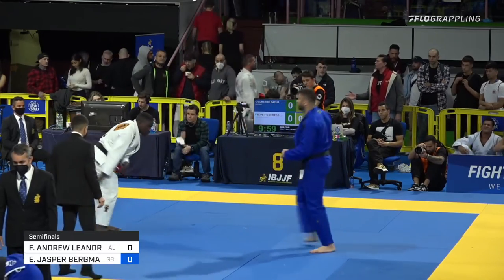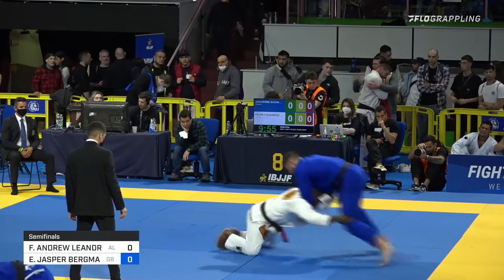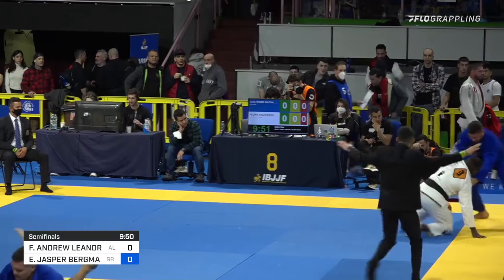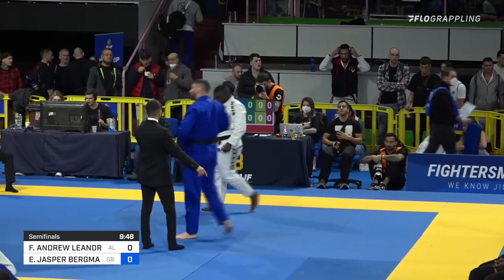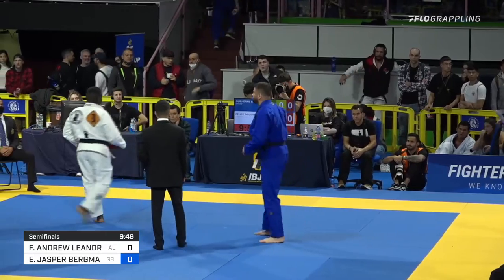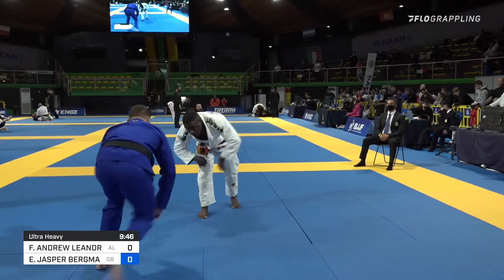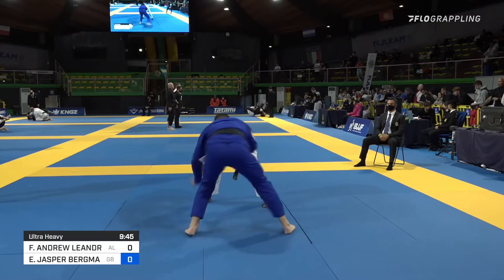Moving on to the ultra heavyweight semifinal here on mat 8. We have Guilherme Guedes versus Felipe Mauricio. Felipe we have in the white gi, Guilherme in the blue.